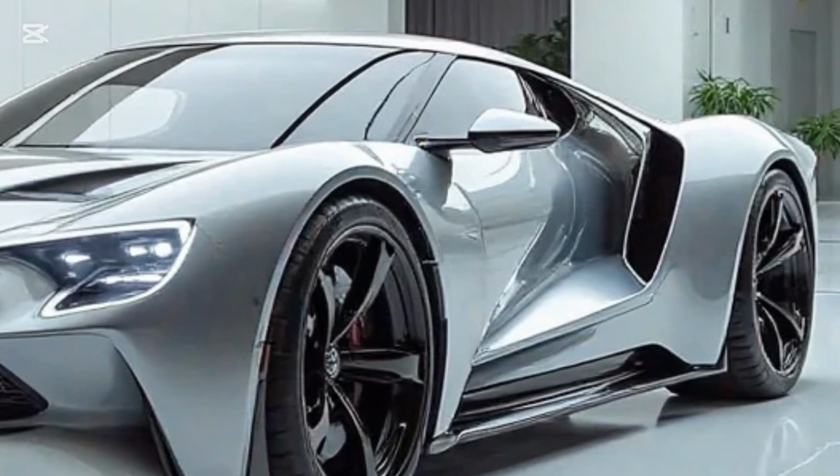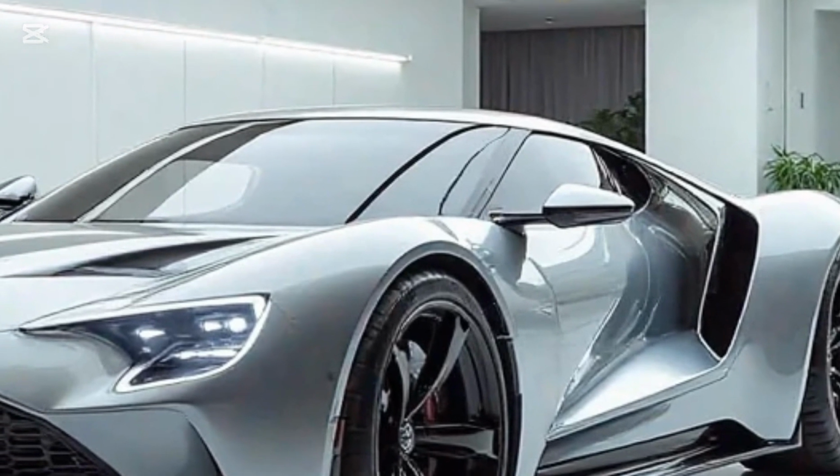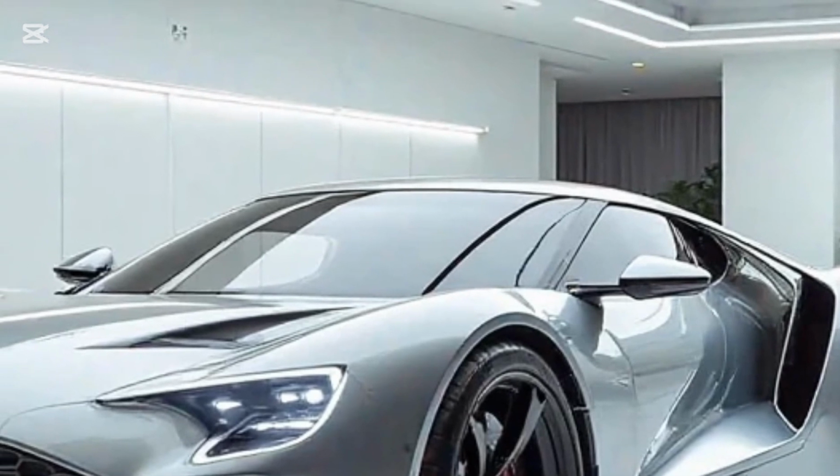Let us know what you think in the comments. Would you choose this over an M5 or an AMG E63? Or is this too radical a shift for the GT legacy?